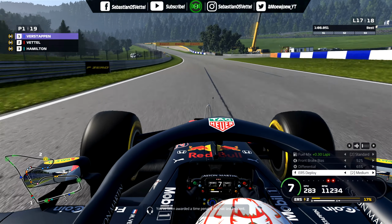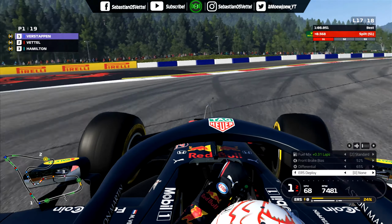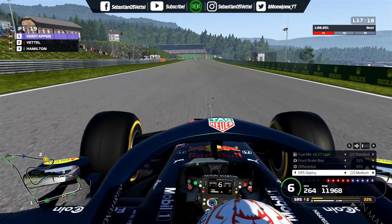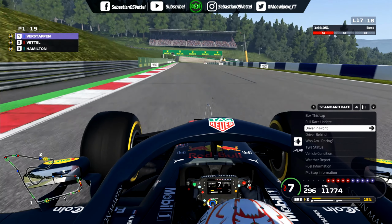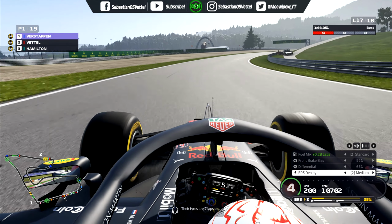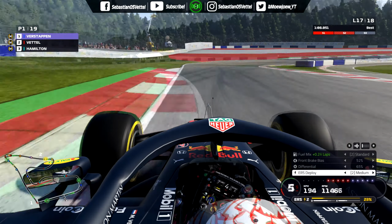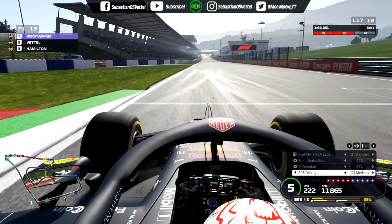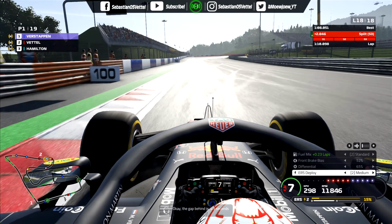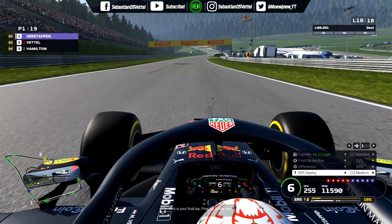You've been awarded a time penalty for that last incident. Vettel is behind you. The gap behind us is 4.8 seconds. They're on old mediums. Their tyres are 7 laps old. The time last lap was a 1:09.9. Vettel behind. Okay, the gap behind is 4.9 seconds. They're on old mediums. The time last lap was a 1 minute 9.9. This is your final lap of the race.